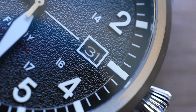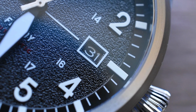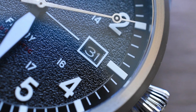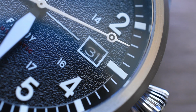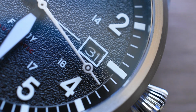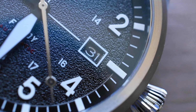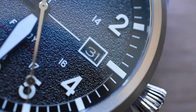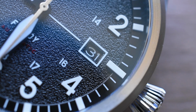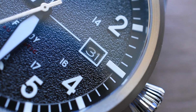Now, I'm happy to say AVI-8 did a pretty good job here. I really appreciate the dark dial with the dark date wheel, okay? I don't like dark dials and bright date wheels because it can come off as a bit of an eyesore if it's not done perfectly. Okay, I really like that they did a white border there framing up that date window. It just helps your eye to kind of hone in on there without it being a total beacon, a total eyesore. It just kind of lays there on the dial perfectly, and it's there when you need it, and it's easy to read when you want to.